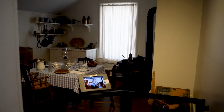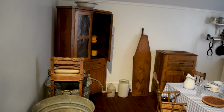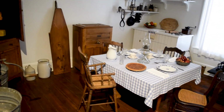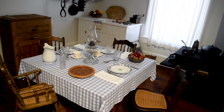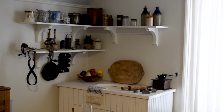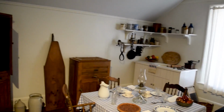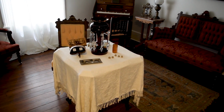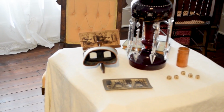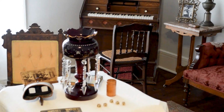Come out, and this would be the kitchen. Have some bread in the pantry. Look at the old ironing board. That would probably be a pecan pie, I would imagine, being here in Georgia. And then the last room would be the parlor. The living room, if you will. Look at the old phonograph. Nice little piano.